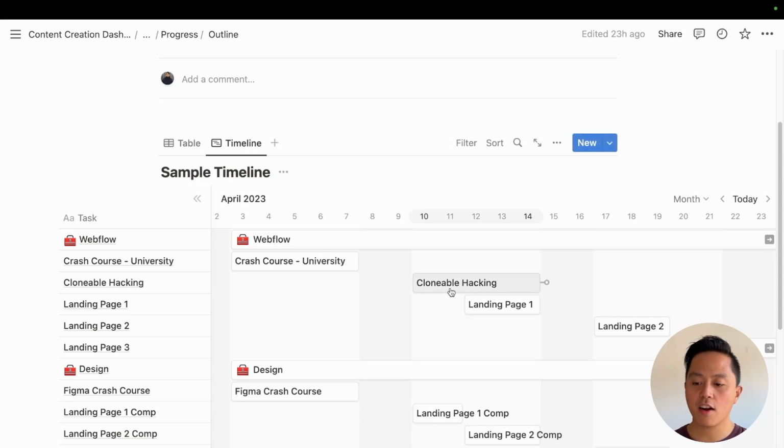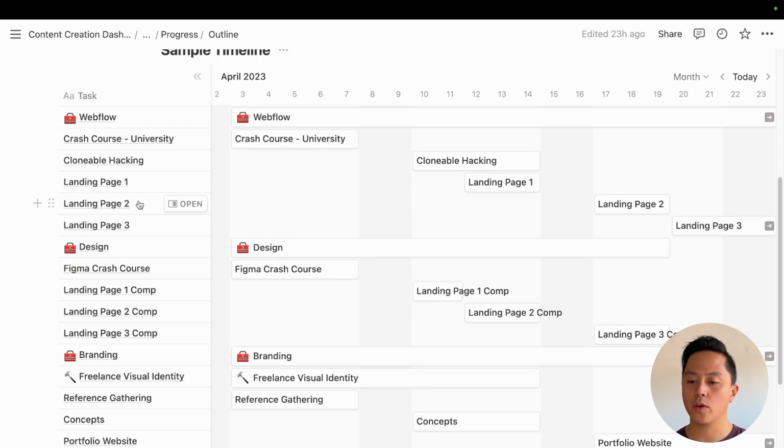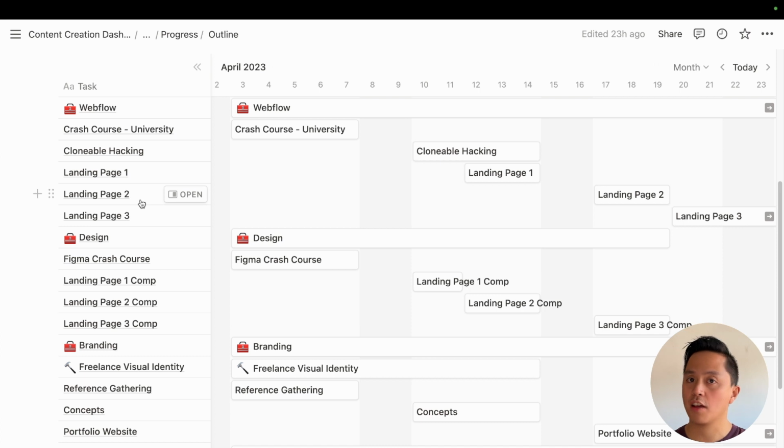All right, here we are in our sample timeline for our 1 month sprint, going from knowing absolutely nothing through to taking on our very first client. Let's take a look at what we have here. So it's split up into these 4 different buckets here of Webflow, design, branding, and business. Let's take a look at each of them.